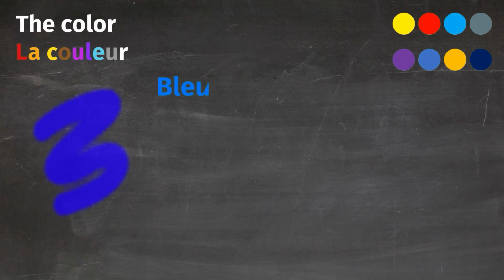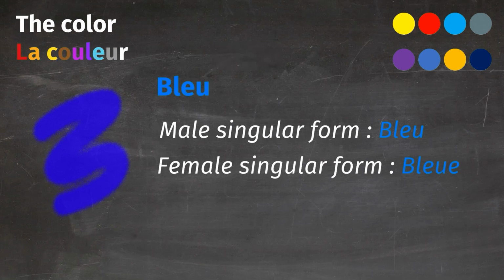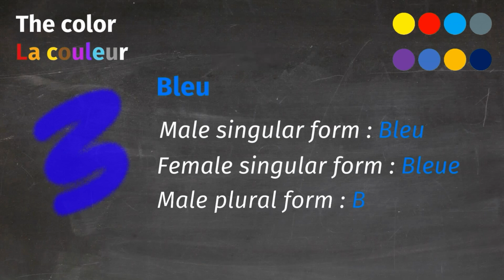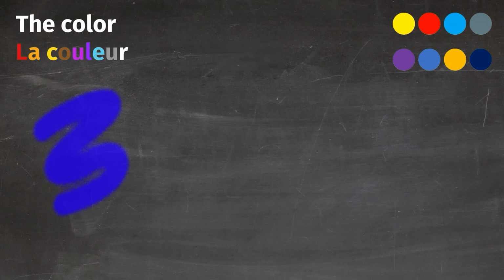The next color is blue, which is bleu in French language. The male singular form is bleu. The female singular form is bleu. The male plural form is bleu, and the female plural form is, once again, bleu. As you can see, the way we pronounce them is all the same, but the way we write them is absolutely different. Now let's check a few examples together.